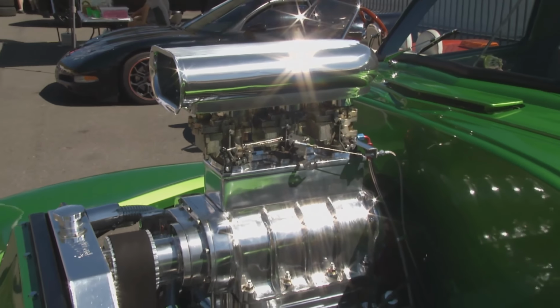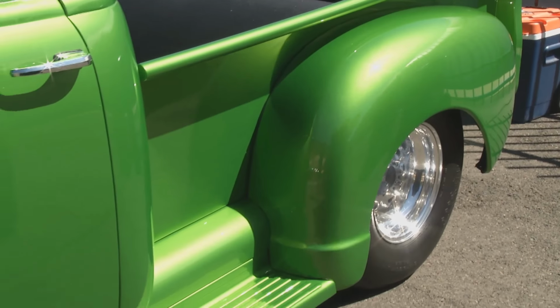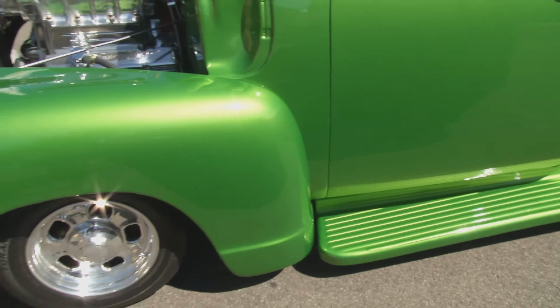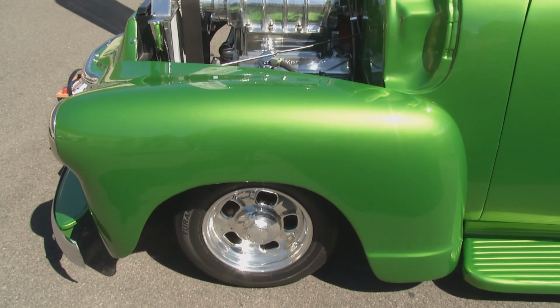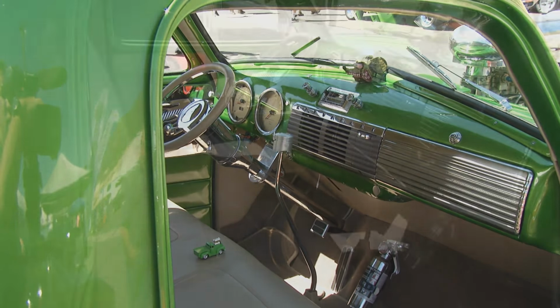Supercharger hanging out of the hood, wheel tubs. Yeah. All I was going to do was put a paint job on it and some nice wheels, and things got a little out of hand. And the interior is immaculate. Well, thank you. It's a Turbo 400 transmission, and it's the stock bench seat, just with some cream color leather on it.